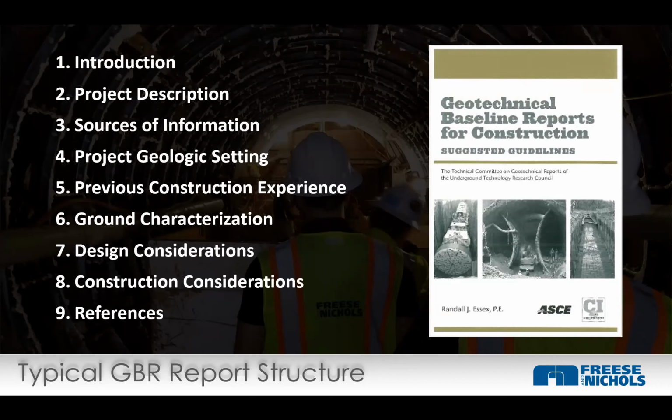Characterize ground conditions. Grouping those ground conditions into units is really important. We'll talk about that in a little bit. And then how is it going to behave during construction?